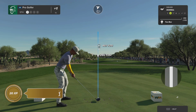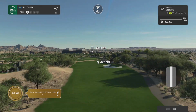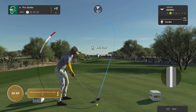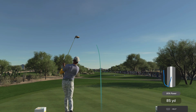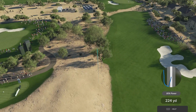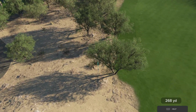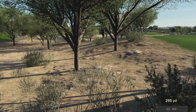The fifth hole at TPC Scottsdale is a strong par 4, playing 470 yards from the back tees. There's a big bunker down the right-hand side that will catch any drive not hit with authority. The approach must be accurate with the bunker on the left-hand side. Anything just slightly missed here will be punished. Well, this should be unpredictable. Don't know what you're going to get from the golfing gods here.